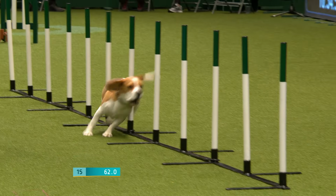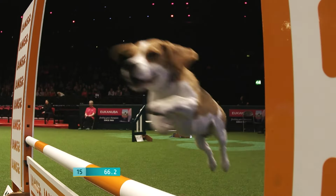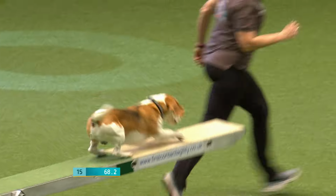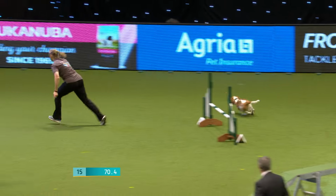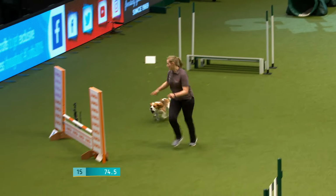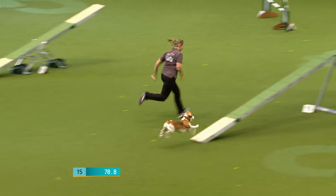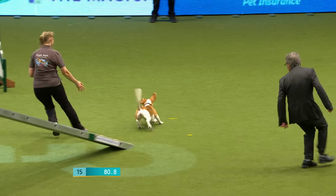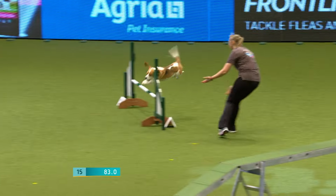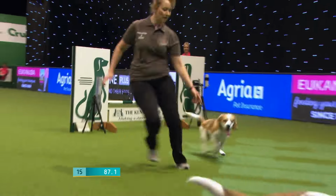And Jerry will let us know that he is around. It's lovely to see another breed that you don't see a lot of competing here in agility. It really is a sport for all. Beagles can be easily distracted, but this dog is really focused, really got his mind on what he's doing. It's fantastic to see. Really quick here as well, Jim. That is very quick. Tremendous stuff from Kaylee and from Jerry.